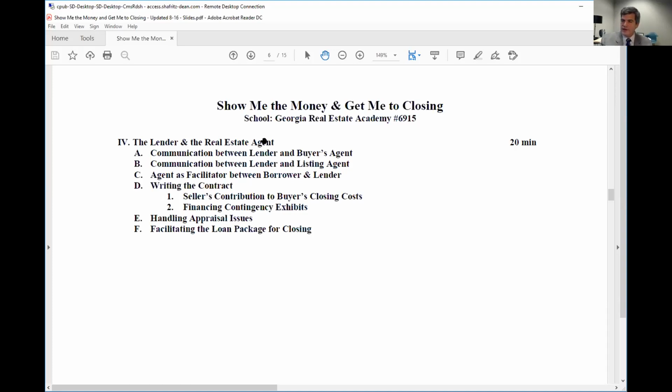If you give the seller notice that you're unable to get the loan and you want to get out of the contract based on the financing contingency, you're also going to have to provide them a loan denial letter that says this person really did apply for the loan. We gave it careful consideration, and he's not going to be able to get the loan on the terms that he's requested.